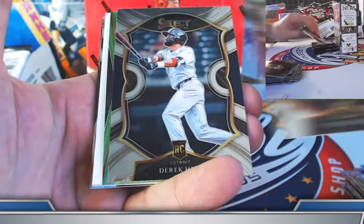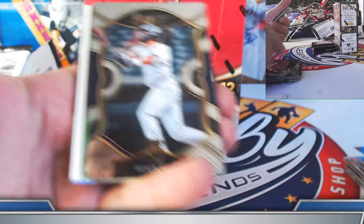Big pull! Let's pull a Wander. He's on the... what is he? I mixed up what set he's on. Phenoms. He's on the Phenoms? I don't even remember. There's a nice one for the Cronenworth spot. Crony, neon green to 99 on this one.